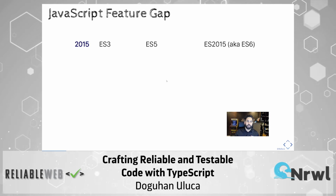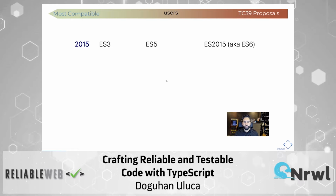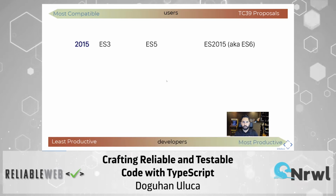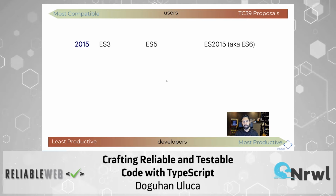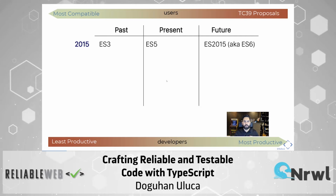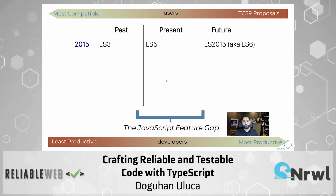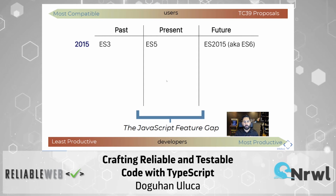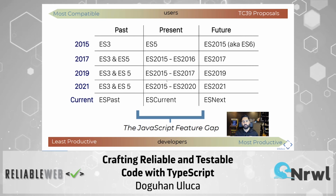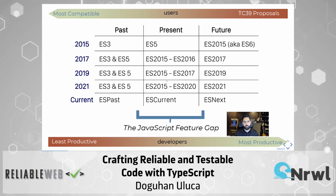So what is that? At any given time, there's the most compatible version of JavaScript that's supported by most browsers, and then there's the best, developer-friendly version of JavaScript that makes us the most productive. So there's this battle between the past, present, and future of JavaScript at any given time. This is the JavaScript feature gap, and TypeScript, along with other transpilers out there like Babel, cover this gap. Over the years, we've seen this feature gap shift, and there's no end to it. So tools like TypeScript or Babel are going to be pretty useful.